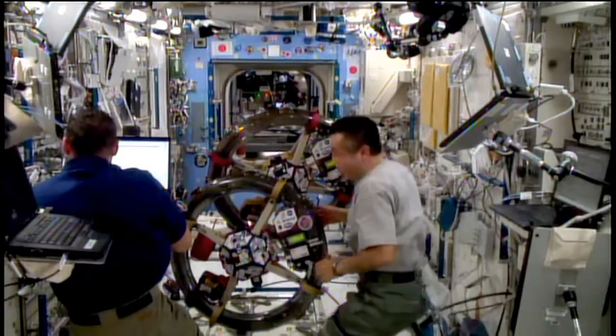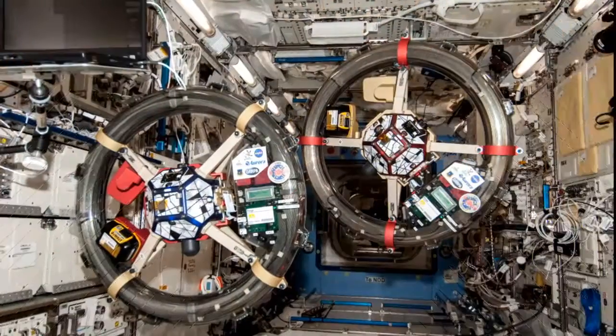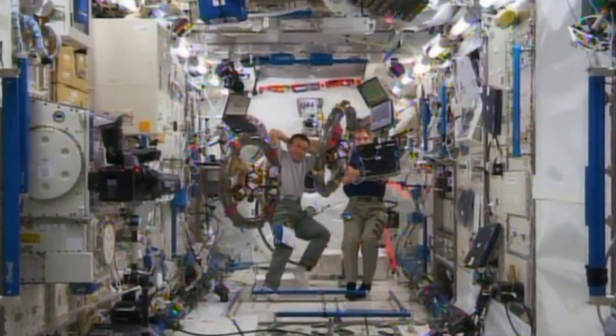At Station Science, the crew had a busy week working on the Spheres Rings experiment. This is a different version of Spheres than we've shown you before. It's designed to not only test formation flying of these small droid-like satellites, but also wireless power transfer. The hope is that the results can be used to design more effective and adaptable satellites for all kinds of uses.